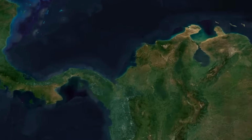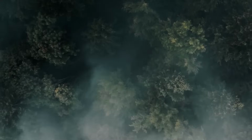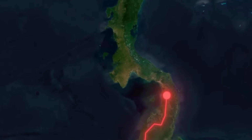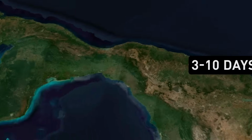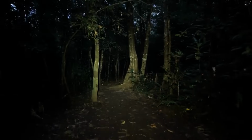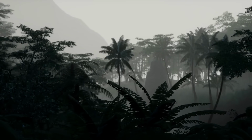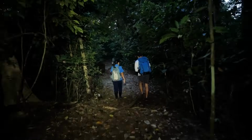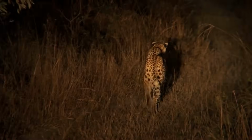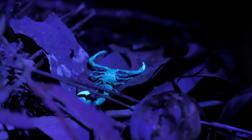It stretches across southern Panama's Darien province and the northern part of Colombia. The only land route there is a 60-mile jungle trek. Crossing it can take anywhere from 3 to 10 days. It depends on weather conditions, how much you're carrying, and honestly, just pure luck. Chance plays a big role here, because this isn't some chill, relaxing nature walk. It's a harsh, extreme environment, known for being completely isolated and one of the most dangerous places on Earth.